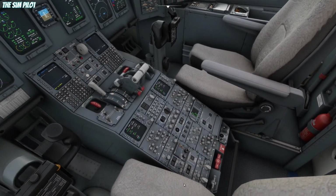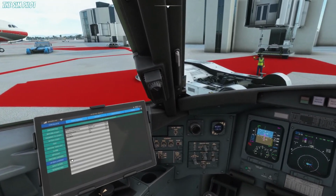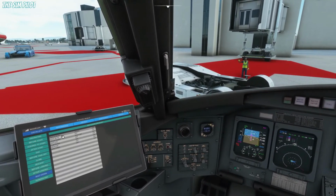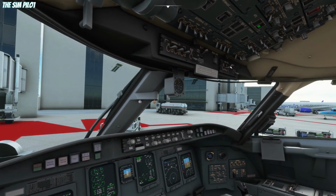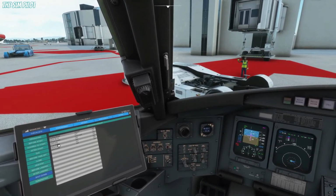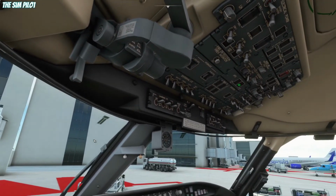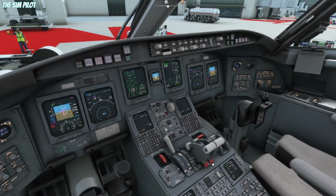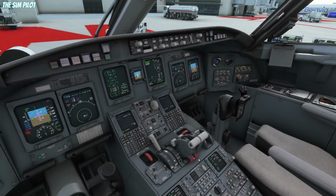What we'll do at this point is we'll set the parking brake, and then we'll take out the shutdown checklist. Parking brake is on. Seatbelt signs, now we can turn them off. And then anti-ice, yeah, thrust levers, we'll shut them down. The APU is running, so let's kill the engines. We'll turn off the taxi light.